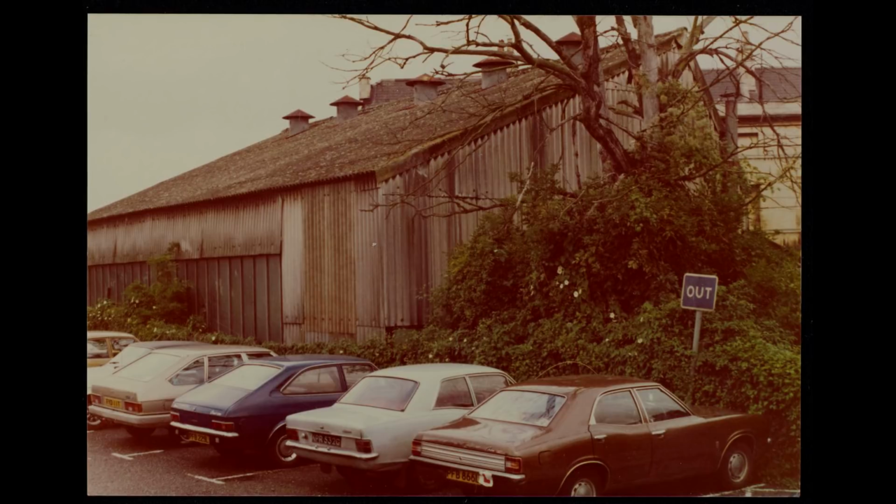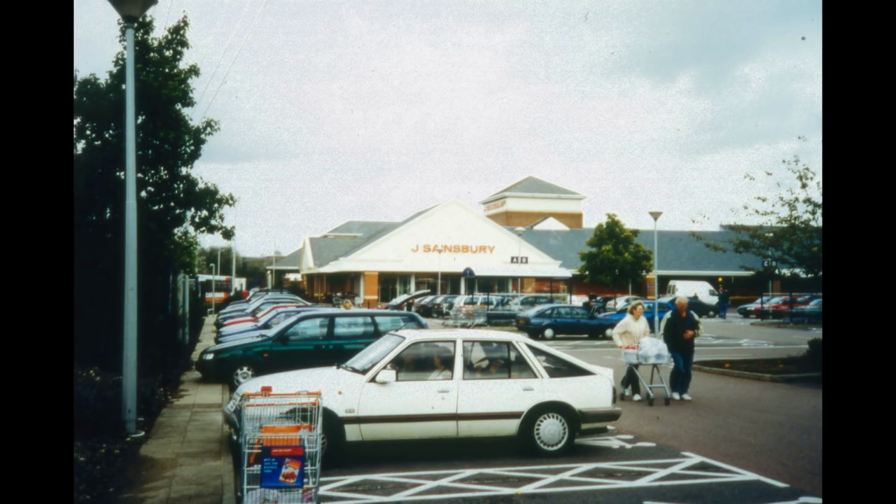Got a Mark III Cortina next to an HB Viva, Morris Marina Coupe, and what would have then been still a Chrysler Alpine. It's quite an interesting shot. If we move on to the next one, this is a Camberley Watchmore Park, apparently in 1992.